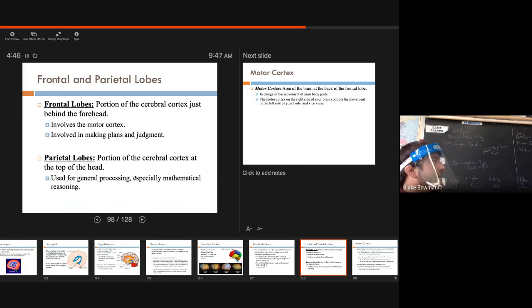The parietal lobe is a portion of the cerebral cortex at the top of the head, right behind the motor cortex and the sensory cortex. It's very similar to what the frontal lobe does with reasoning, rational thought, and general processing. Inductive reasoning is another example. Remember what inductive reasoning and deductive reasoning are. If we turn something on, we know how to turn it off, and we can understand how different things work, with the operation of different inventions and innovations, maybe using motor vehicles, things like that. So the parietal lobe is on the top of the brain, the top of the head, right behind the motor cortex and the sensory cortex.